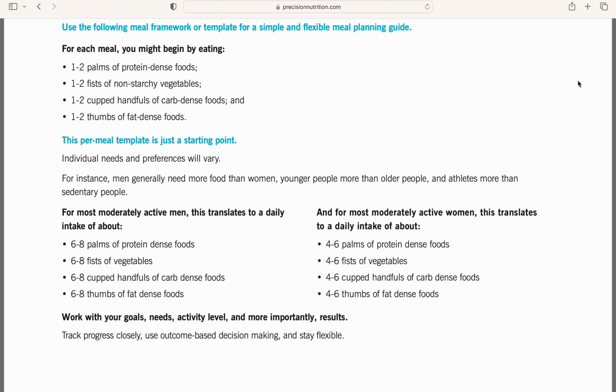So we want to have a balanced portion on each plate. When you look at your plate, you should see a protein, carb, veggie, and a fat. And like this sheet says, it's just a starting point. So for women, they recommend to start with 4 to 6 palms or 4 to 6 servings of each of these foods per day. But it's going to be different for every single person depending on your activity level, your height, your age, your weight, stress levels, so many different things.